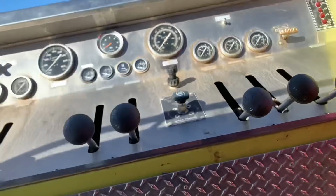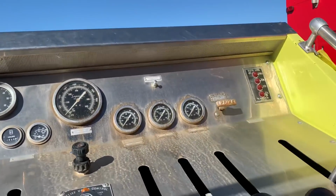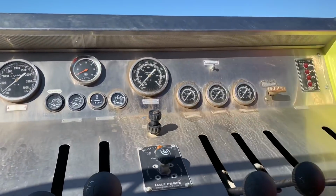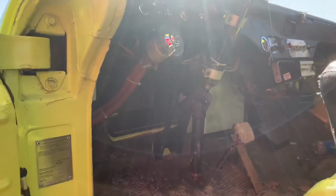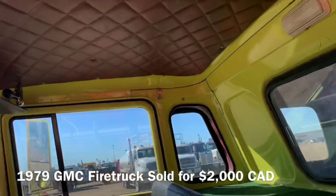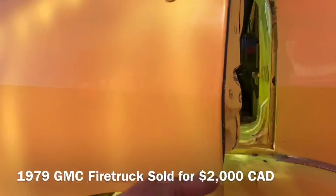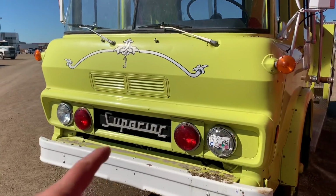Well, isn't this cool? So they'd sit when they're heading out to an emergency, and then they'd run everything from here. It's awesome. Firefighters are cool. Oh, it's an automatic, but we'll give it a pass because of the cool factor. It's amazing how much it looks like a Ford cab over. The front gives it away though. Superior.